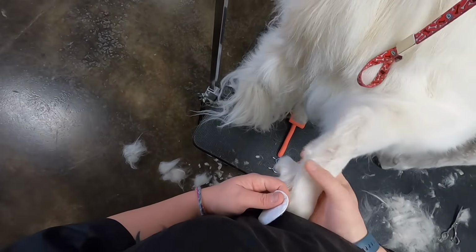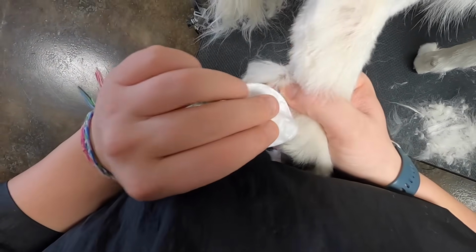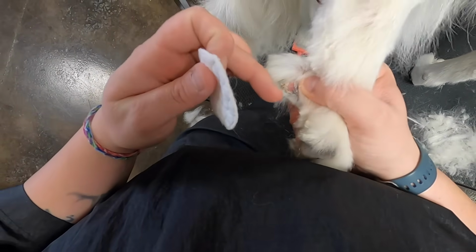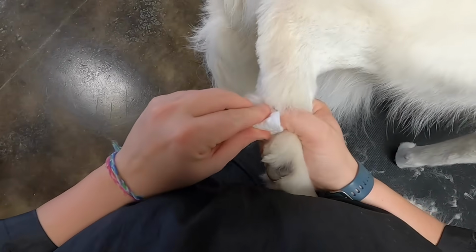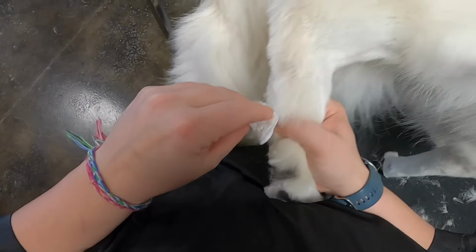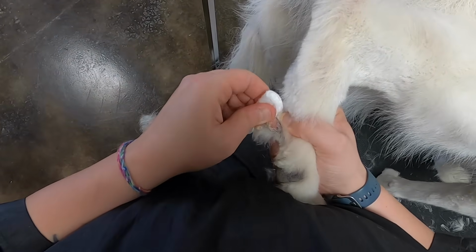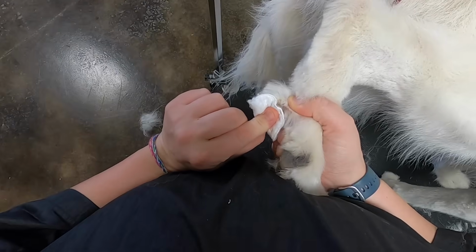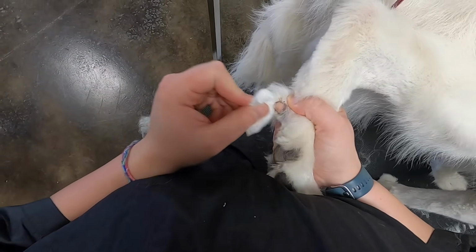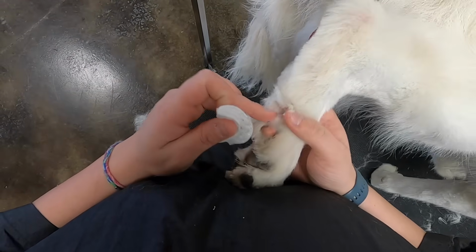Okay, so you will notice on this dew claw back here, this skin. That is because it just hasn't been washed enough. And so it's finally shedding that skin. I don't see this on a lot of dogs, but I do see it occasionally. We're just gonna wipe that off and check the other one, and it's fine.